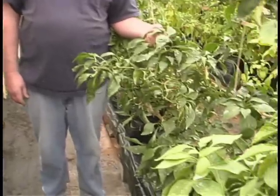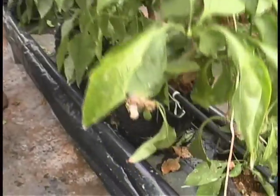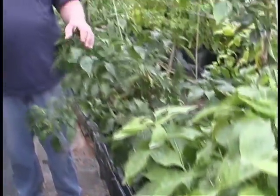These actually started out in lay-down bags, 3 to the bag. And we split them out this year out of the lay-down bag and put them in the single bag. And they keep going. You can cut them off to nubbins, and they just simply regrow. They'll grow back up.